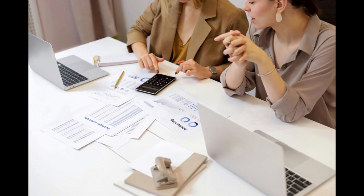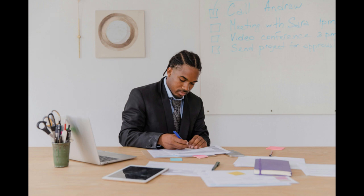7. Create a marketing plan. Develop a marketing strategy to attract clients and advertise your estate sale services. Utilize online platforms, social media, local newspapers, and community bulletin boards to promote your company and upcoming sales.